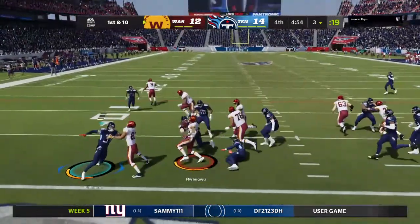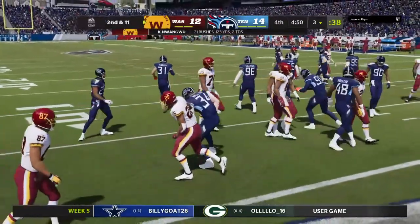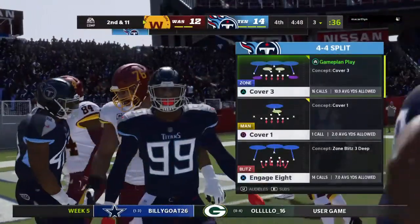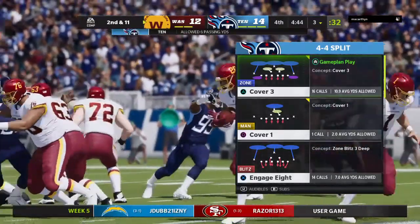They'll start on the ground here with Nwangu. And maybe a measure of revenge there. He's had his way in this one, but this time they get him behind the line. Officially, it's a 1-yard loss. That's going to bring up 2nd and 11.